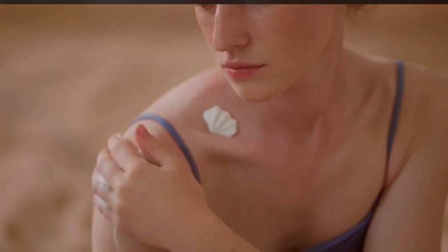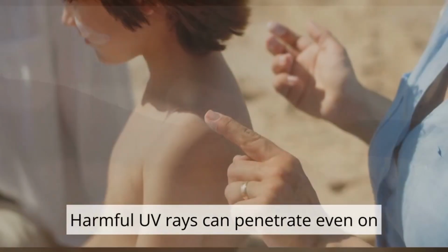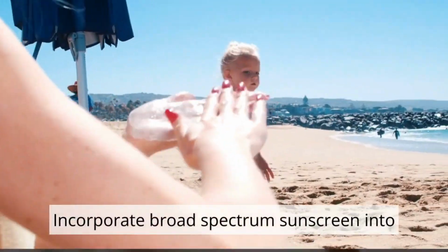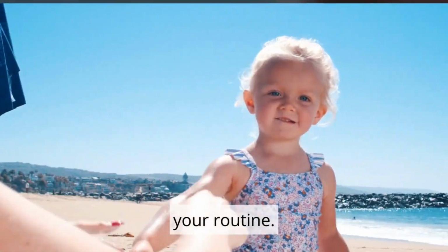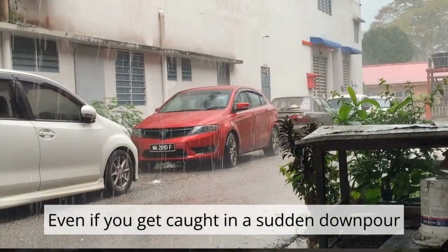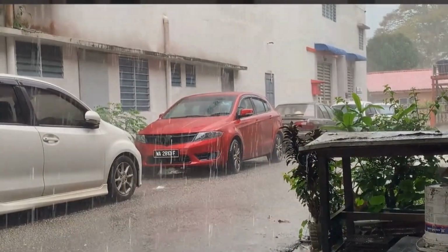Sunscreen, rain or shine. Don't be fooled by the clouds. Harmful UV rays can penetrate even on overcast days. Incorporate a broad-spectrum sunscreen into your routine. Choose a water-resistant formula to ensure protection even if you get caught in a sudden downpour.